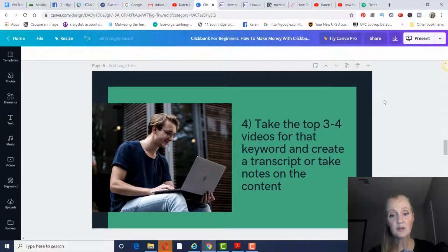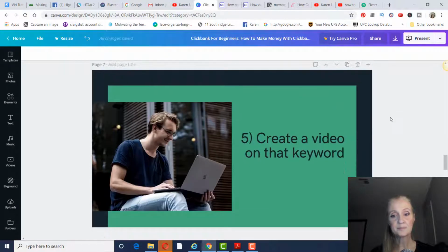So what you're going to do after that is you're going to create a transcript. You can go to rev.com and have someone transcribe those videos for you so you know exactly what they're saying, or you can take notes on the content yourself if you don't want to spend any money on that. And then what you're going to do is come up with your own unique content. It's kind of like you're doing a research project and you go to the library and you get a bunch of different things as your resources, and you're going to come up with your own report or your own content to create a video.